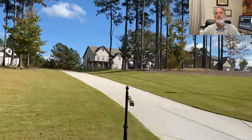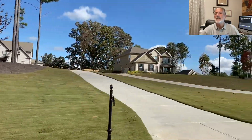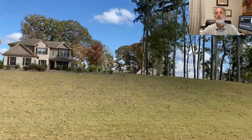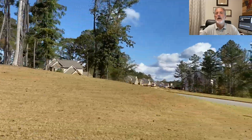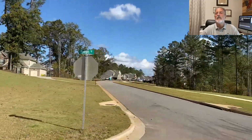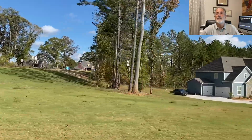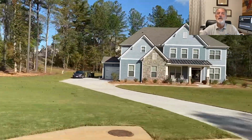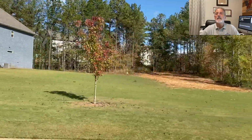We have in the subdivision homes that range from a ranch at about 2,600 to 2,700 square feet up to the two-story Sonoma and the Turnberry, which are 4,400 to 4,500 square feet. And if you put those on a basement, they are up to 6,500 square feet. My personal favorite home in this subdivision is the model home, which is called the Ashley Plan.